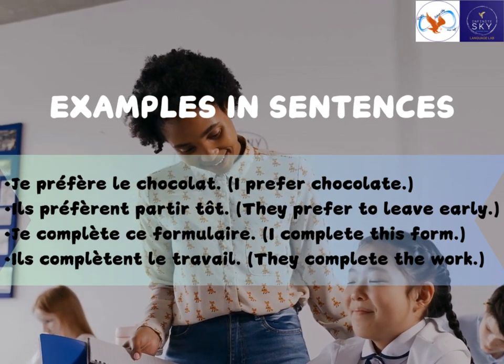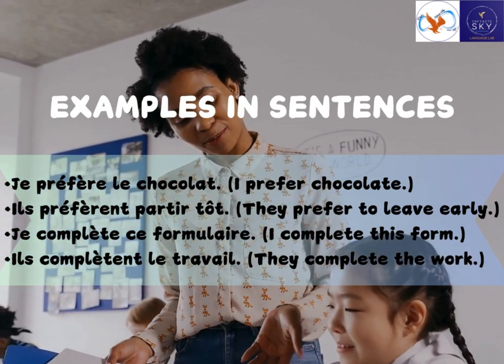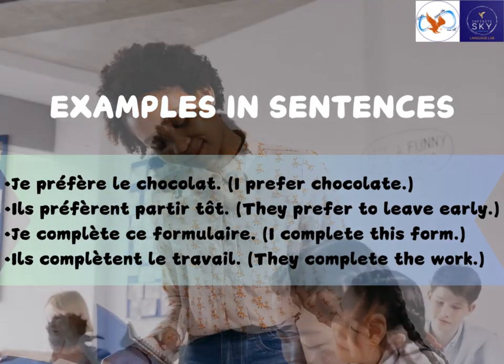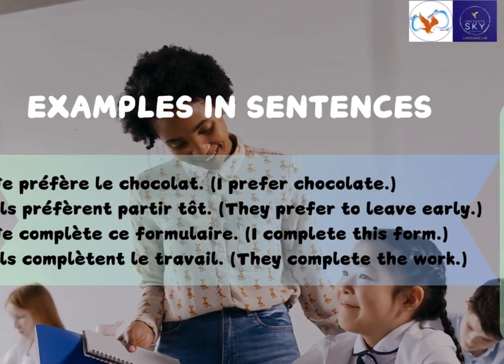Je préfère le chocolat, I prefer chocolate. Il préfère partir tôt, they prefer to leave early. Je complète ce formulaire, I complete this form. Il complète le travail, they complete the work.